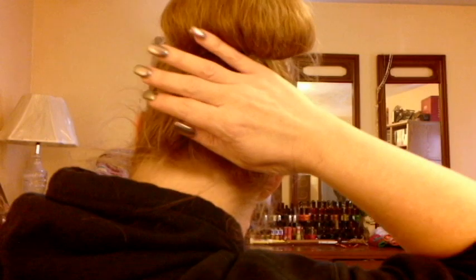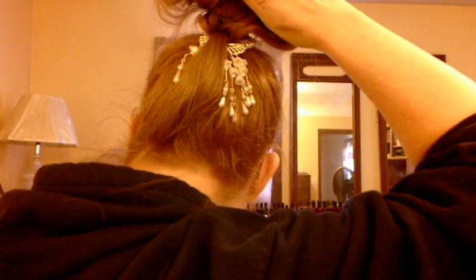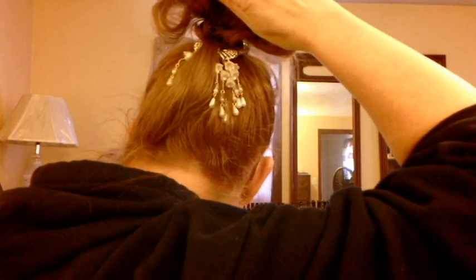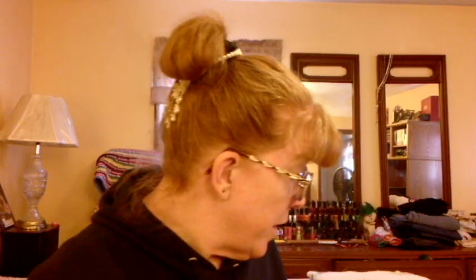And then, I don't know how good you'll be able to see that, but then it hangs down in the back, you know, like that. So I can't see, so hopefully you'll be able to see that, but that's how it is. But I thought that was really pretty, so might as well just leave it on for now. So I got that.